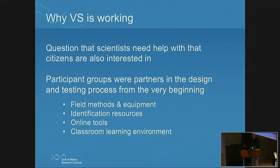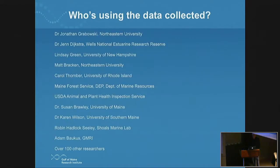Which native and invasive species can a novice identify successfully? What sampling methods can students use successfully in just 40 minutes of an activity outside?